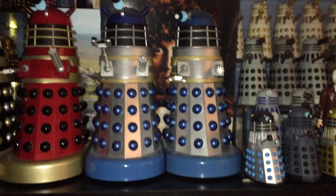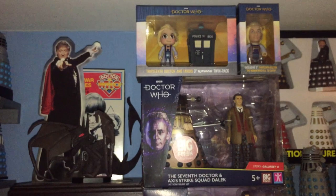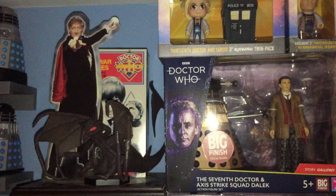Now, what I'm going to do is just show you what's on top of all four of these cabinets. As you can see, there is quite a lot to get through. So we have, first of all, a Doctor Who War Games video from, I think, America. And then we have a John Pertwee cutout with a Reaper from Eagle Moss.